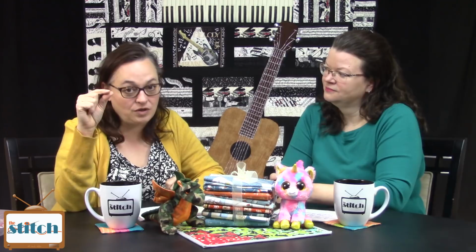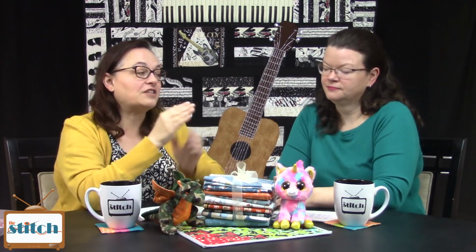But I do want to say this too. When you do add embellishments and you're putting something in a show, please read the rules of that show, because some shows don't allow three-dimensional objects to be a certain width off the surface of the quilt. So it'll say a half an inch, can't be more than a half an inch off the surface of the quilt or something like that.